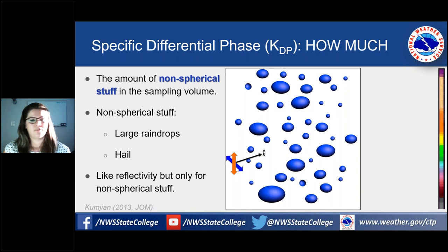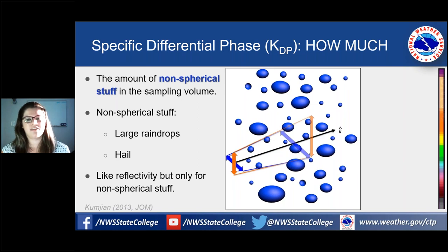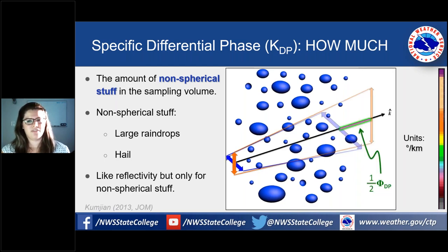So the radar beam goes out into space. It hits some non-spherical particles. And for those of you who really like physics and want to know why this is actually happening, there's a phase lag between the horizontally polarized wave and the vertically polarized wave because of the non-spherical things. And when this phase lag accumulates, that's what we have as specific differential phase, or KDP. And this is what we see when we pull up radar.